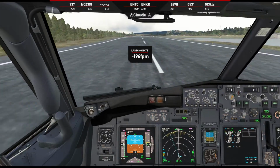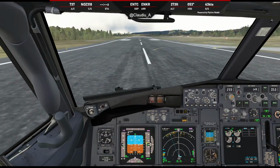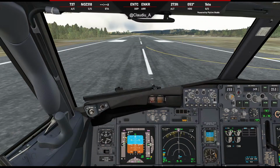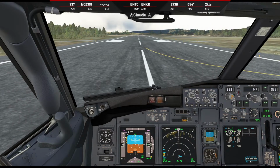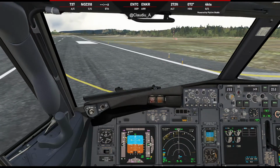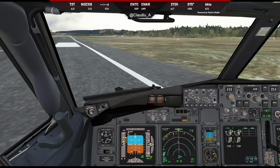Speed back up, reverse the screen. Decel. And we can vacate via... no, we should not. We'll just turn though. Oh, that was fun. That was beautiful. So there's no turning pad, unfortunately.